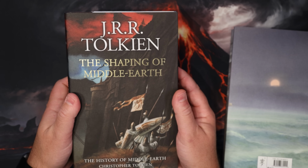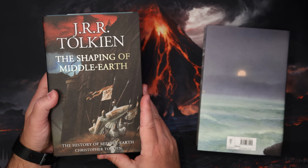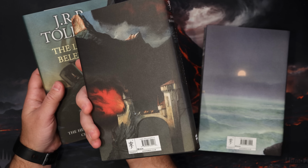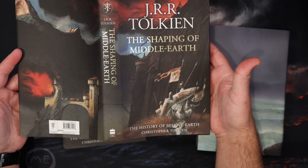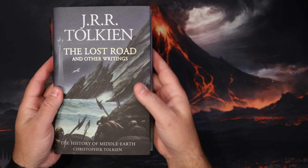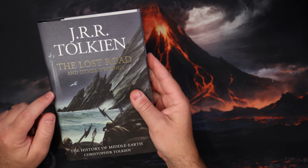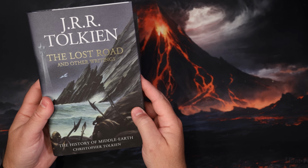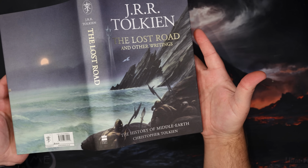The Shaping of Middle-earth is the next volume. It has a beautiful art piece depicting the Siege of Angband. So this is Morgoth's great fortress of Angband. And, you know, these obviously do cover up the entire cover, front and back. And then finally, we have The Lost Road and Other Writings, this featuring a beautiful art piece of the Tower of Elwing. That's what this tower right here is. And we've got the orcs in the foreground. Another amazing piece by John Howe.